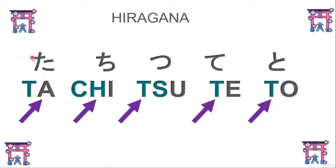So first we have left to right, 1. Top to bottom, 2. Then we have 3 and 4. 1, 2, 3, 4. Perfect. This is our ta. For chi, we have horizontal line left to right, 1. And our second line would be 2, with a little wave here. So 1, 2, this is our chi. Perfect.